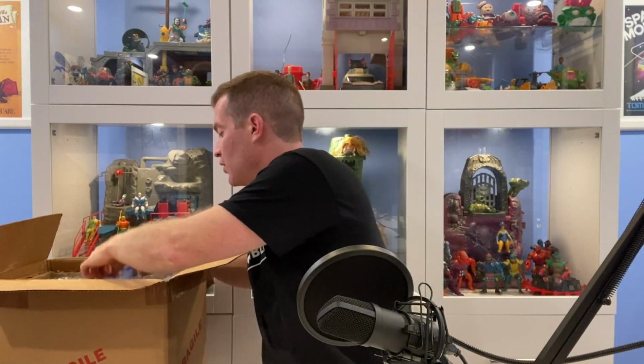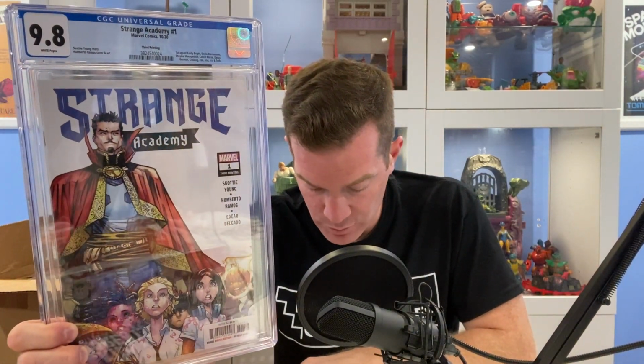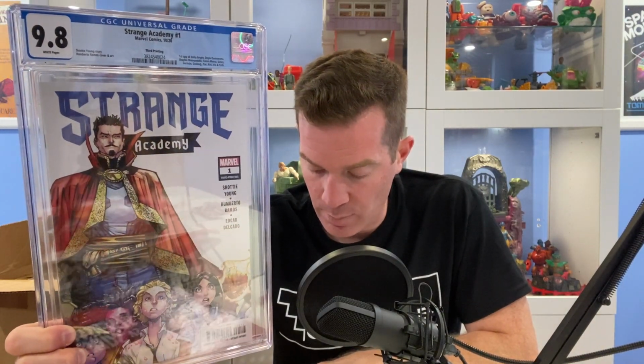Getting into some spec books now. Strange Academy, issue number 1. This is the third printing in a 9.8. And I bought this book for $5, so cover price for me. And the book was going for $65 in April. And right now, luckily, it's going for about $105. Now, there is no news yet of a TV show, which I'm hoping for, hopefully on Disney Plus one day. But if I was to sell it, that's a profit of $65.